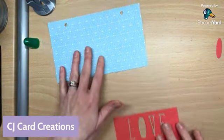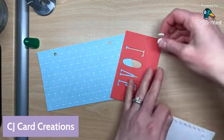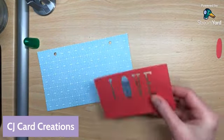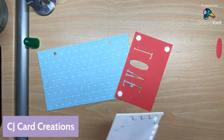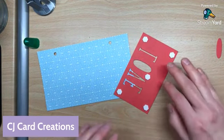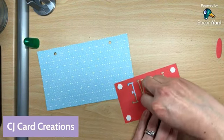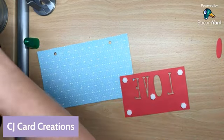So there is that. I am going to pop this up with dimensionals. And you can tell my placement vertically is a little bit different, but I feel like it's fine. This is not meant to be decoration that you pull out from year to year. It's just quick and fun and something to make people a little happy. So peel off all these backings.